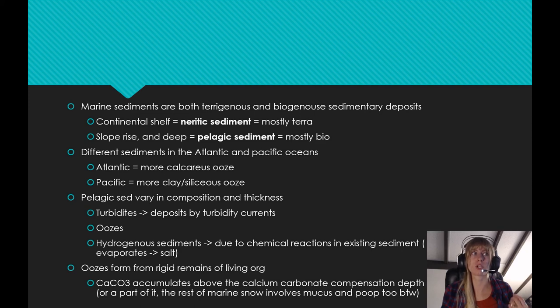Okay, so turbidites really are deposited by turbidity currents. You have oozes, and you have hydrogenous sediments, which are due to chemical reactions that already exist in the sediment, like salt forming. Oozes form from the rigid remains of living organisms, and my favorite, calcium carbonate accumulates above the compensation depth, or a part of it. The rest of marine snow involves mucus and poop. Fun fact of the day.